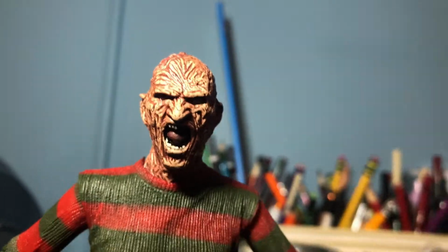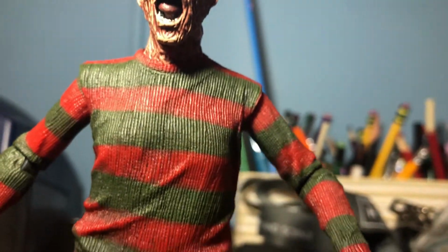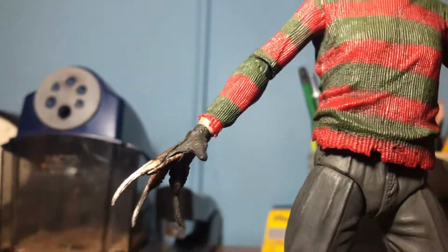It comes with a bunch of burn scars, and the brain, that's the interchangeable head where his brain falls off. Obviously, we see everything down here. We'll get into the articulation in a second. There's burn marks all over. The glove, obviously, right there.